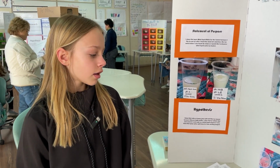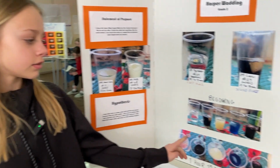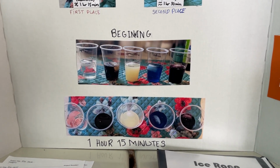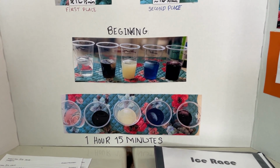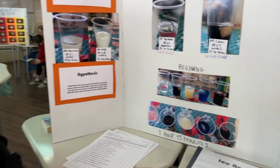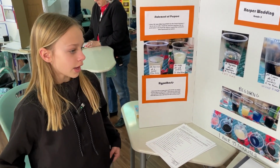In the beginning, you can't really see any difference because it just started, but I noticed that Coke started to bubble a lot when I put in the ice. And at the 1 hour and 15-minute mark, water had melted and Coke had almost melted, but there was a tiny bit of ice left.